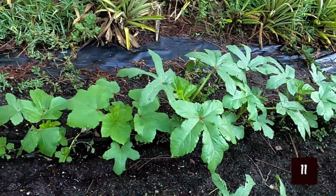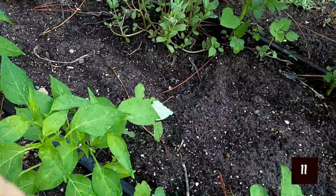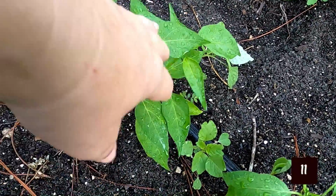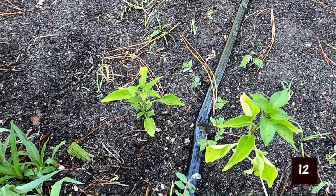I can't remember how many okra I have. This is Clemson spineless. But anyhow, I filled in the gaps with a few more of those Tam jalapenos. So these are a little behind. They don't have fruit on them yet. I think this is number 11.